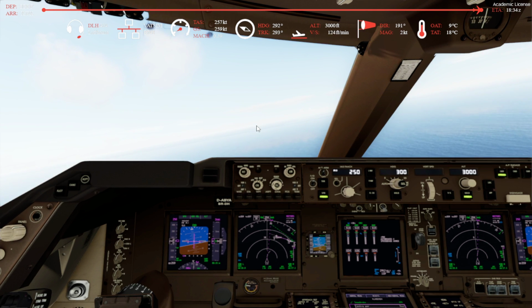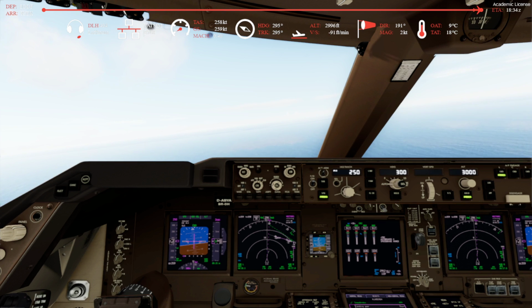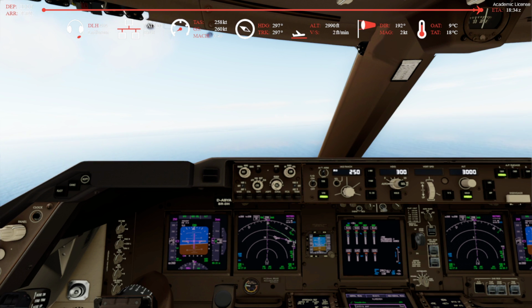New York approach, good day, Lufthansa 404 heavy at 3000. This is 404 heavy, New York approach, hello. Maintain 250 knots, right heading 310 vectors for the ILS 4 left approach. Speed 250, Lufthansa 404 heavy. Right heading 310, Lufthansa 404 heavy.